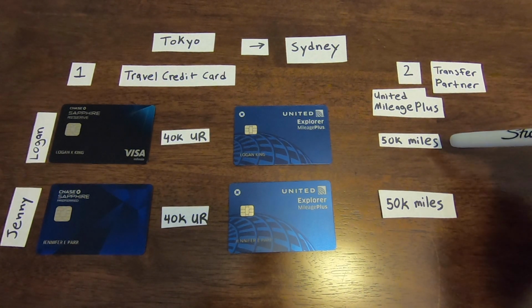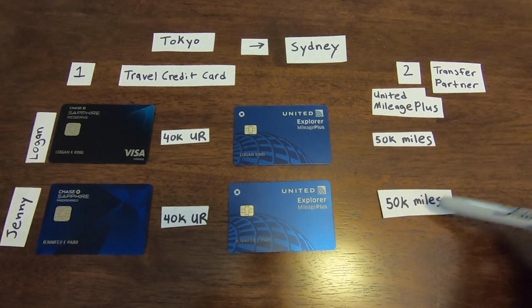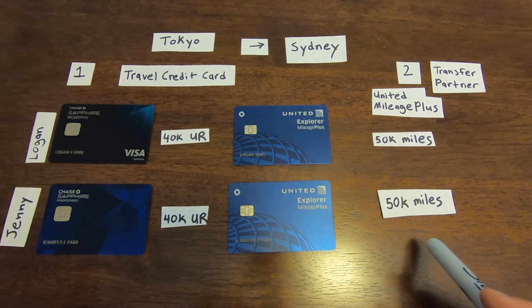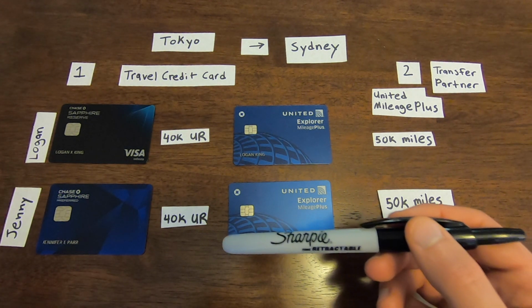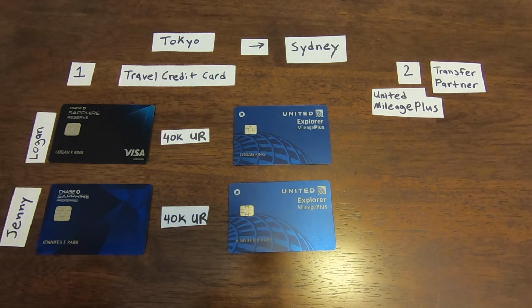So now I have 50,000 miles in my United Mileage Plus account, and Jenny also had 50,000 miles in her United Mileage Plus account. The flights are no longer available on the United portal. Otherwise, I would have walked you through how I used these 50,000 miles to book those flights. And both of us also have 40,000 Ultimate Rewards points left over to use them how we'd like. So once we finish making our booking, our 50,000 miles are back down to 0 miles. We hope these were some helpful examples on how we booked $8,000 worth of flights for just 150,000 miles and about $300.